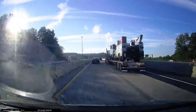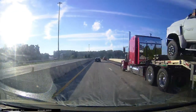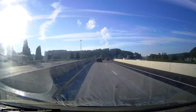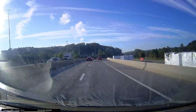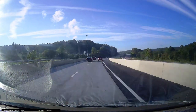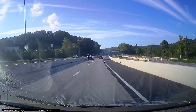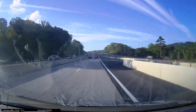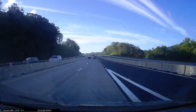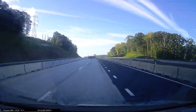So passing this truck, going over Long Shoals, you can see as we get past the truck that they are doing some changing to this slope up here. I'm not sure what it's going to end up being, but it's definitely not going to be the same. There's something happening with all of this that's going to be different.